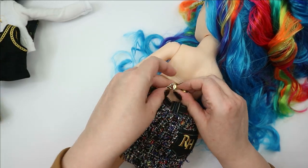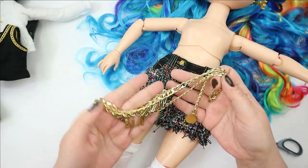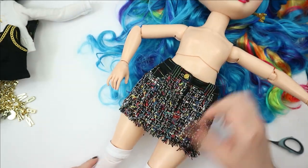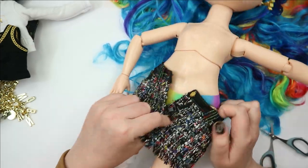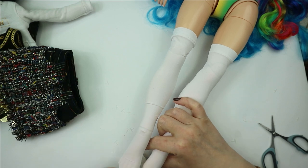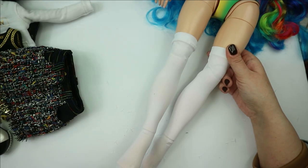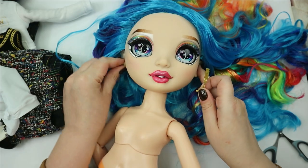Then she has this belt that can also be used as a bracelet. The skirt is also super colorful, very detailed, and it looks very original. Then she also has a pair of shoes and long socks. Love both of them. The shoes are very well made and very, very detailed as well. And here she still has the earrings.